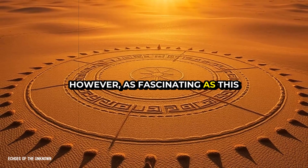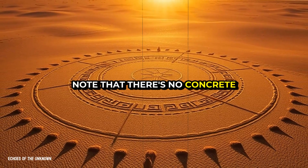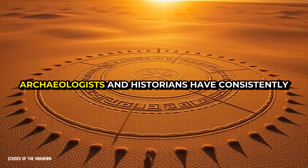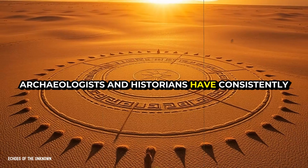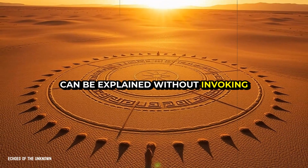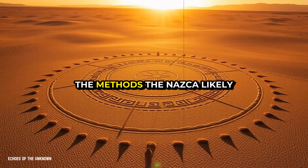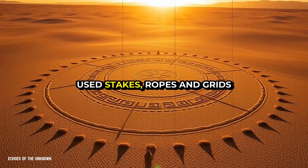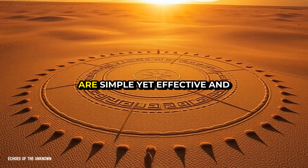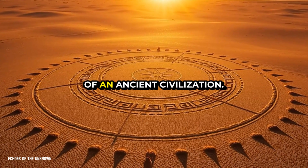However, as fascinating as this theory is, it's important to note that there's no concrete evidence to support it. Archaeologists and historians have consistently argued that the Nazca Lines can be explained without invoking extraterrestrial intervention. The methods the Nazca likely used, stakes, ropes, and grids, are simple yet effective and well within the technical capabilities of an ancient civilization.